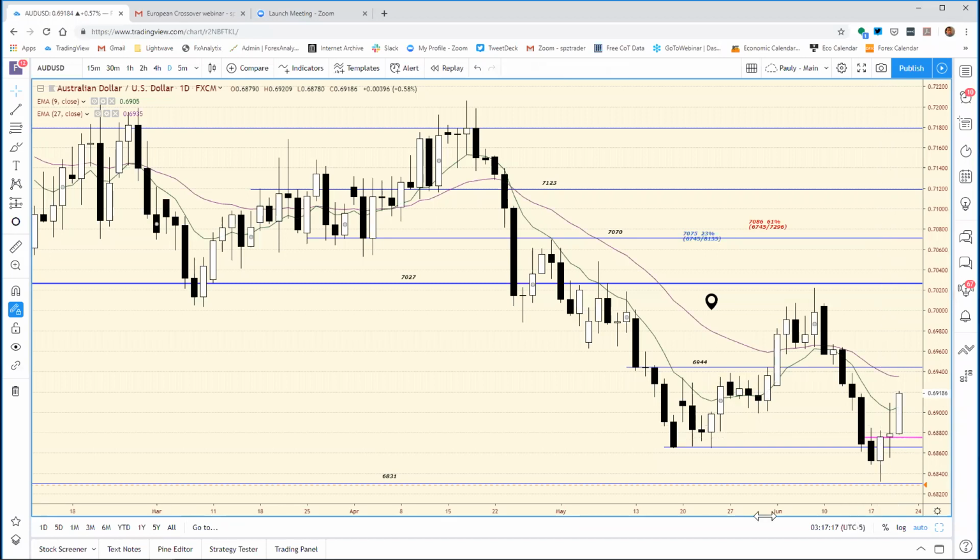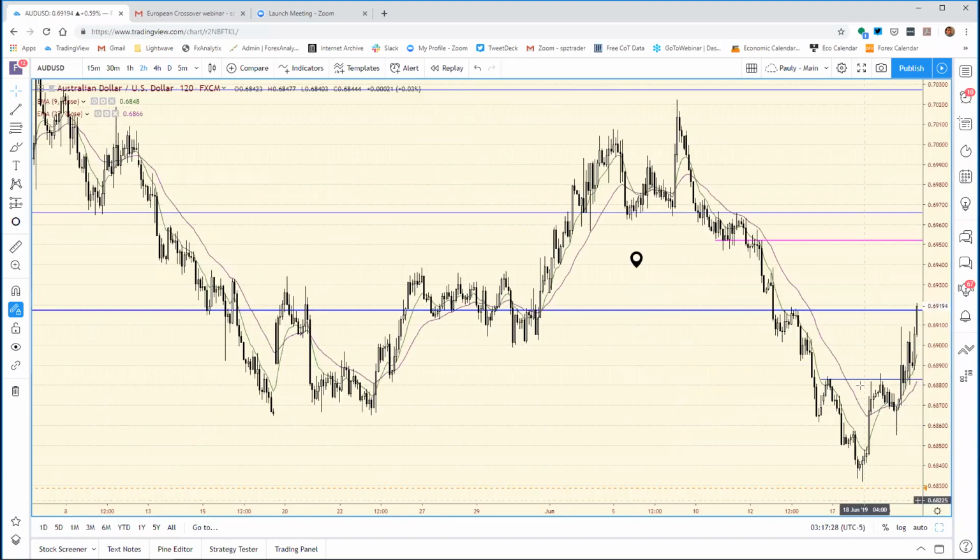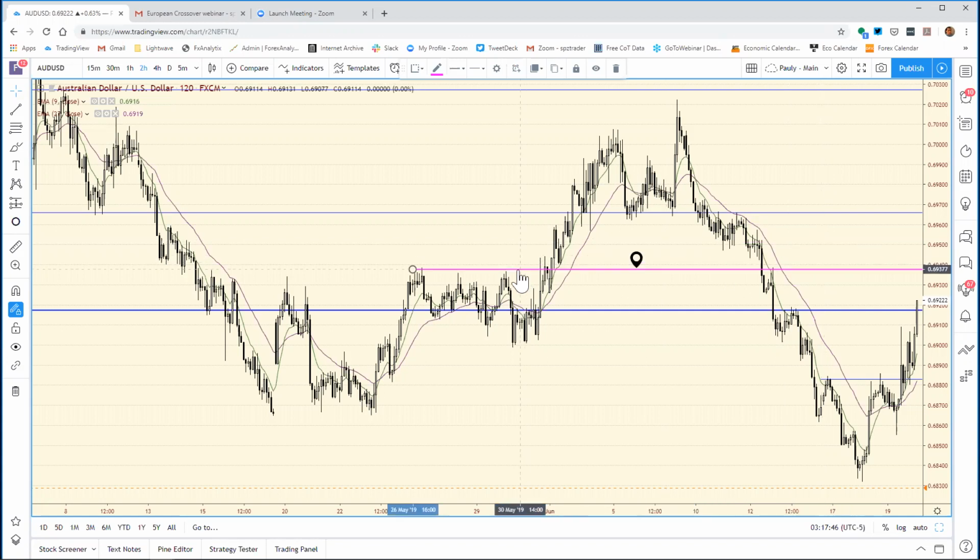Support's going to be 68.75. Take a look at the 2-hour. Yeah, 68.75. And on the upside, we even talked about this yesterday. We said that this could have the opportunity to continue to move higher, more so than the others. Right there, 69.41.